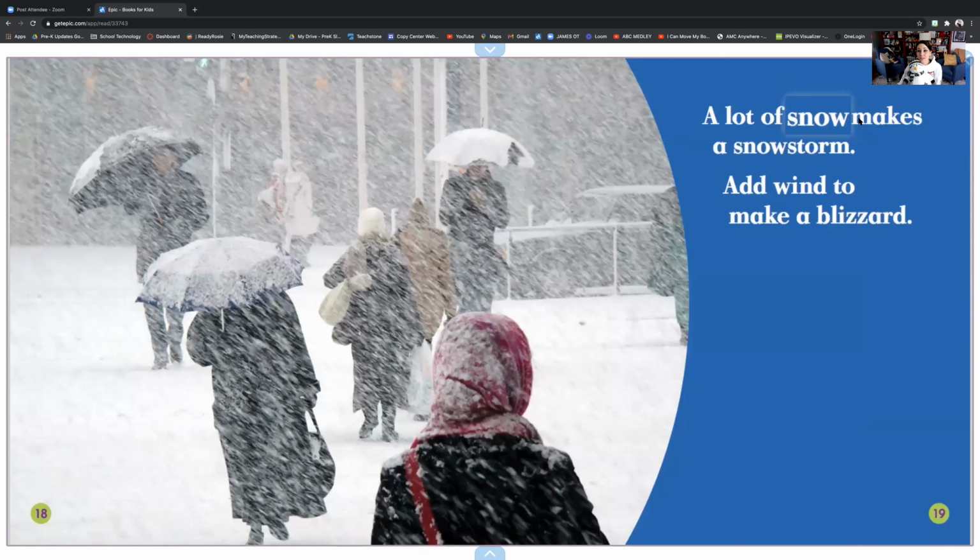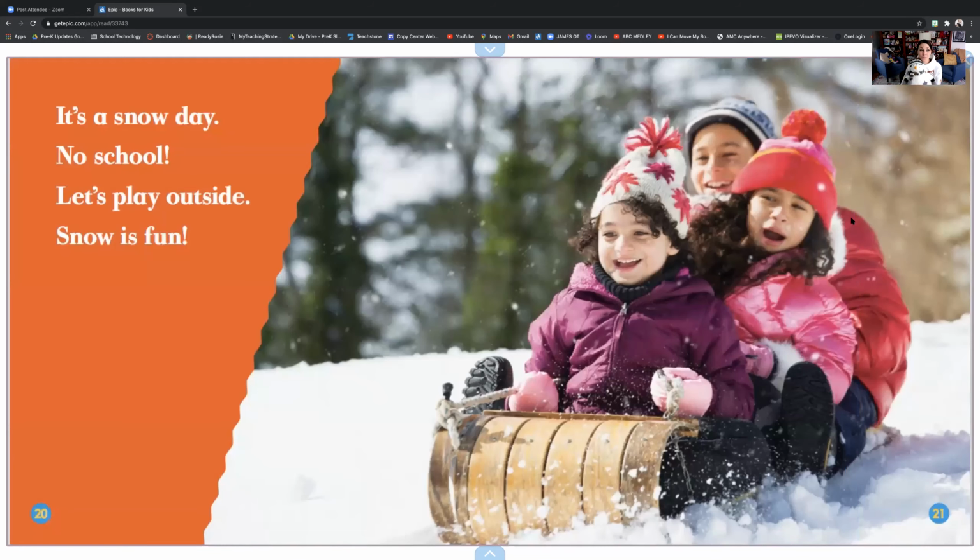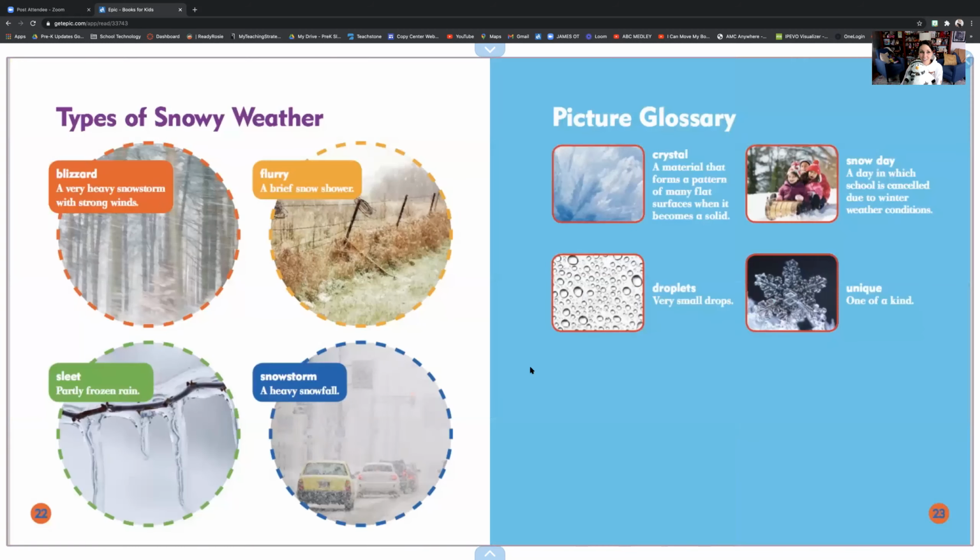A lot of snow makes a snowstorm. Add wind to make a blizzard. A blizzard just means lots and lots of snow. It's a snow day, no school. Let's play outside. Snow is fun. The end. I'm going to stop right there. Have you played outside yet? I haven't today, but I'm going to in just a little bit.